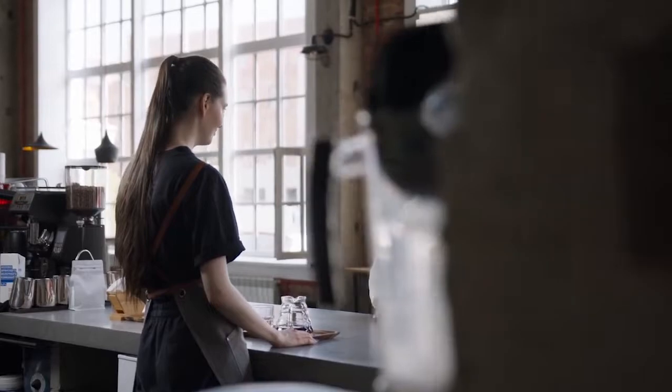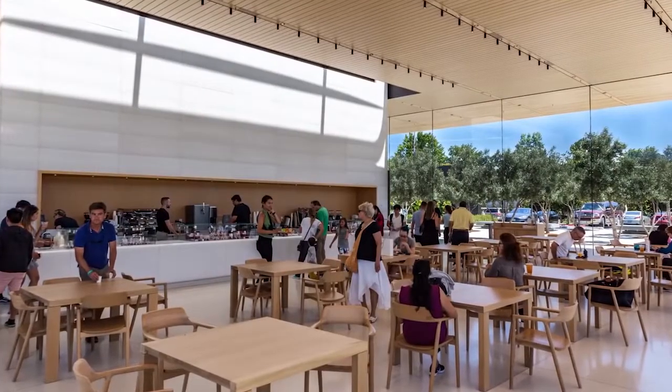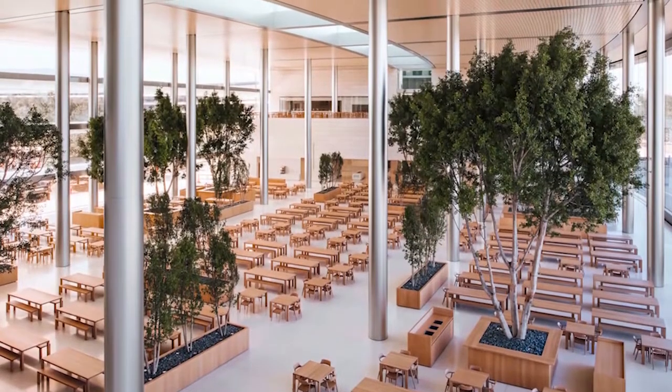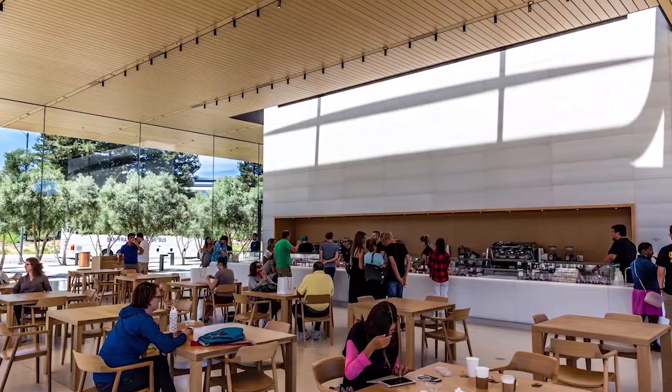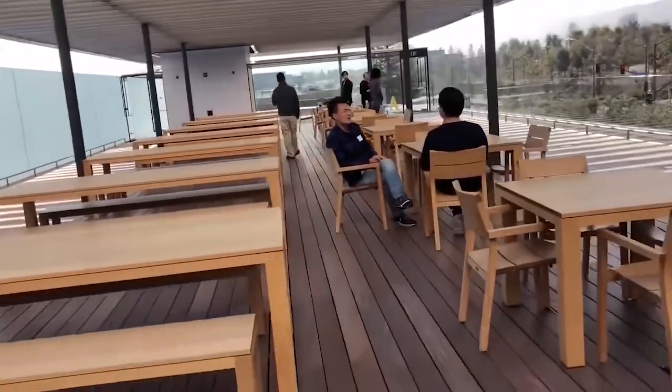Lunchtime is another priority at Apple HQ, as it should be at any good campus. The park has 7 cafes with the largest spread across 3 levels. This large cafe has balconies for people to eat on, as well as large glass doors that can be opened completely on nice days for an inside-outside living kind of vibe.